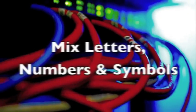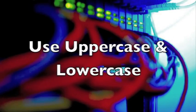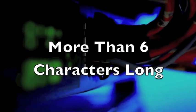First off, try to mix letters and numbers and symbols and use both uppercase and lowercase letters. By doing so, you're making a more complex password. And also make sure that that password is more than 6 characters long, because anything less can be cracked easily by brute force password guessing software. And in general, the longer the password that you make, the better and the more difficult to figure out.